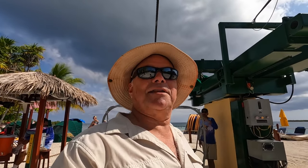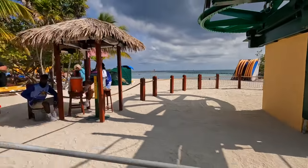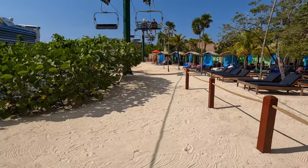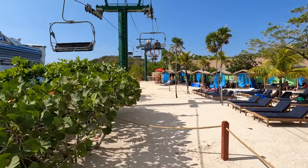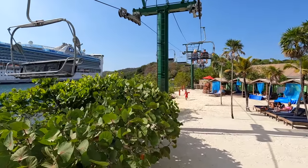Well, Janet said, take the sky ride back. All right, guys. But carry all the luggage. 1, 2, 3. Whoa. Carried the bags. So she took off walking. My guess is she's going to get there before I do, because you could walk here a lot faster than you can ride, because this thing keeps stopping.